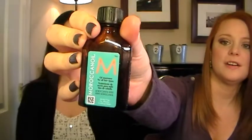All right, and I went with Moroccan oil. This is the front. It's my new holy grail hair product for sure. I've had it for a while, I think since October or November, and I'm only down to there. You use just a pea-sized drop of this, run it through your ends, and with the really dry conditions, I feel like my hair has experienced some dryness, so this has been a lifesaver for my ends.